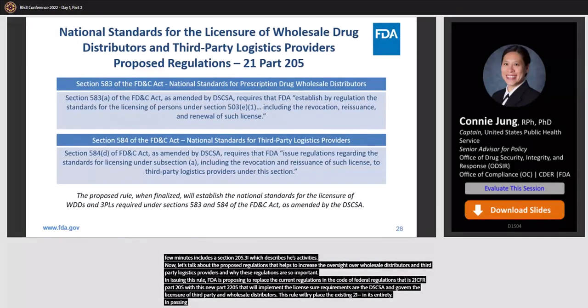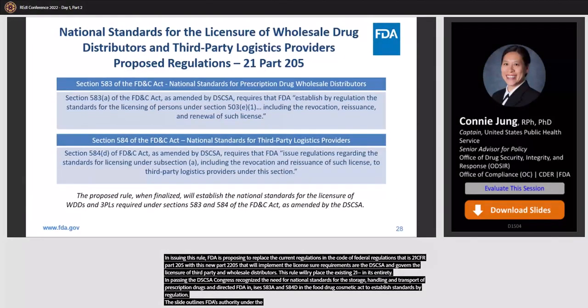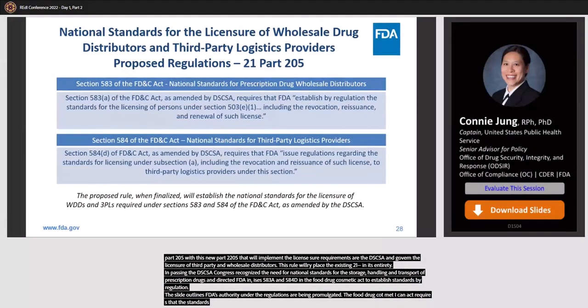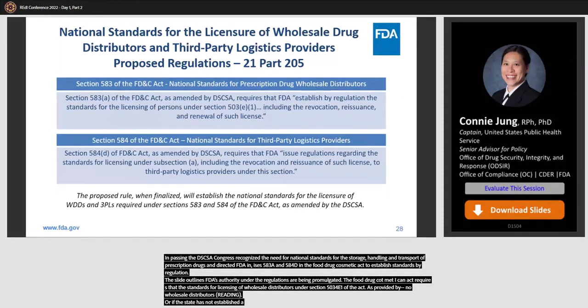In passing the DSCSA, Congress recognized the need for national standards for the storage, handling, and transport of prescription drugs, and directed FDA in Sections 583A and 584D of the Food, Drug, Cosmetic Act to establish such standards by regulation. This slide outlines FDA's authority under which these regulations are being promulgated. The Food, Drug, Cosmetic Act requires that FDA establish by regulation the standards for licensing of wholesale distributors under Section 503E1 of the Act. As provided by Section 503E1, subject to Section 583, no wholesale distributor may engage in wholesale distribution of a drug unless they are licensed by the state from which the drug is distributed, or if the state has not established a licensure framework, is licensed by FDA.